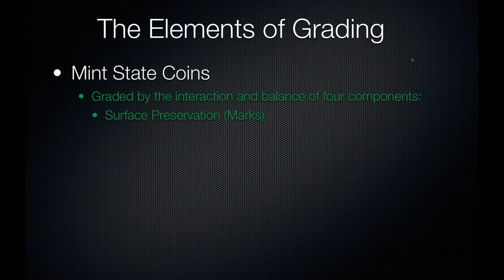First is the surface preservation, or the number of marks on the coin. These could be bag marks, light gouges or dings, or almost anything that happens to a coin short of being circulated. So that's really the key component of a mint state coin grade: the preservation of the surface. We take a look at strike, in other words, how much of the design was struck into the coin. As you'll see later, not all coins are created equal, and some coins struck from worn dies or a weak coining press, which the branch mints often had to put up with, will not be very well struck. So we look at strike as part of the grade.